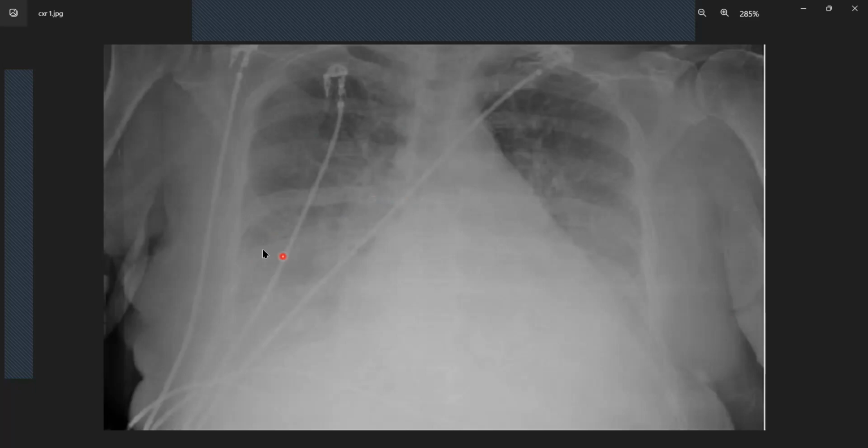Generally what happens with atelectasis is that you get the trachea moving towards that side. So let's say, for example, there was atelectasis of this lower lobe. We'd expect the trachea to start deviating in that direction. And the opposite would be true for a pleural effusion. If you had a large pleural effusion, you'd expect the trachea to actually move away, which we don't have in this case.